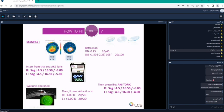The assessment of the clearance is done in order to have a clearance of 300 microns at the insertion. But I'm talking about the clearance at the insertion, because we know that after 1 or 2 hours, there is a decrease of this clearance just because the lens is settling in the eye, and there is a slight compression of the bulbar conjunctiva, and this small compression decreases the global clearance by around 125 microns.